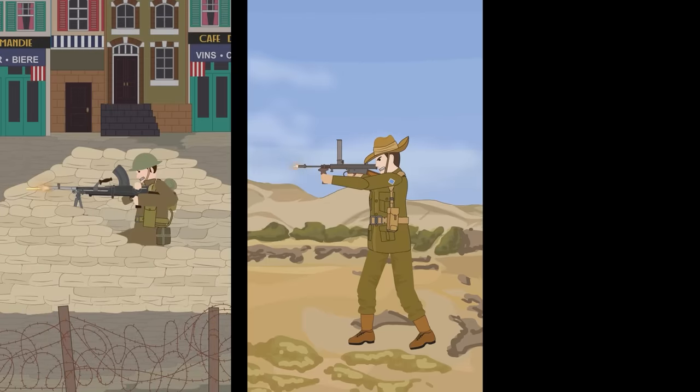Another idea that was implemented was the complete opposite, placing the magazine on top of the weapon.